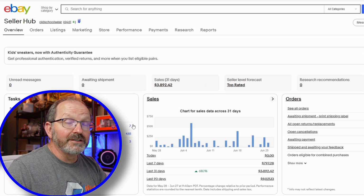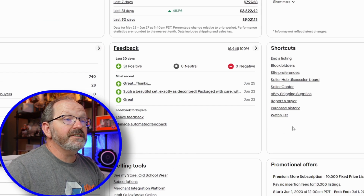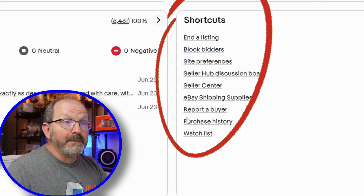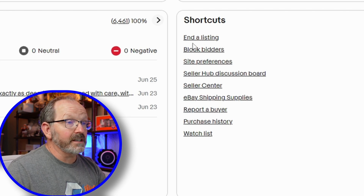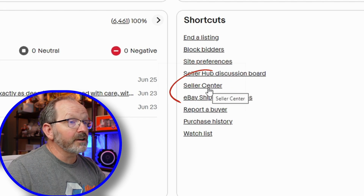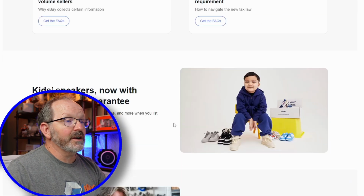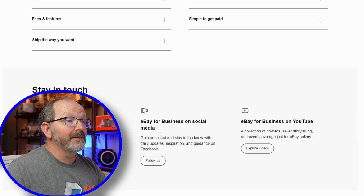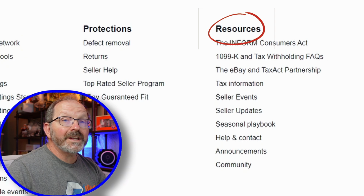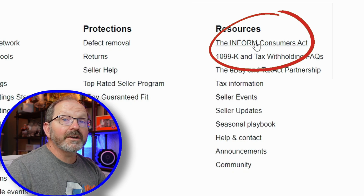Like most of my tutorials, I'm going to start in the Seller Hub, and we are going to go down to this section right here where it says shortcuts. Yours may not be in exactly the same position, but you're looking for the thing that says shortcuts. And from there, we are going to click on the part where it says Seller Center. There will be a lot of information here. We are going to scroll all the way down to the part where it says Resources. And under Resources, the very first one is the Informed Consumers Act.